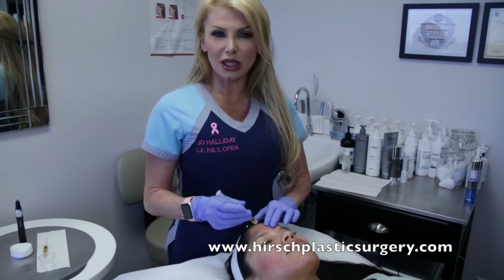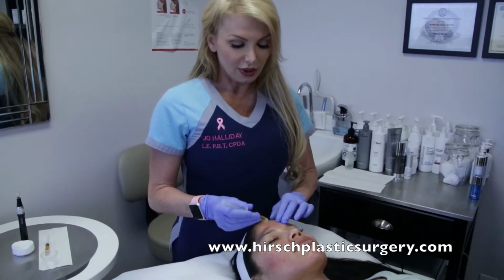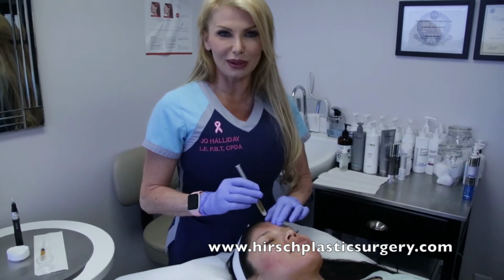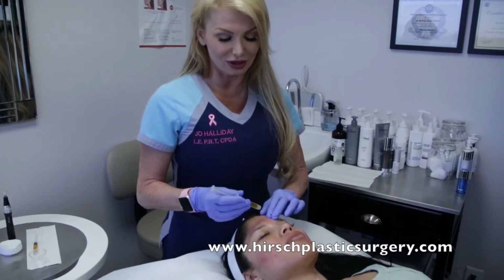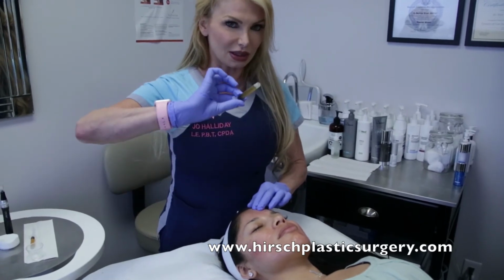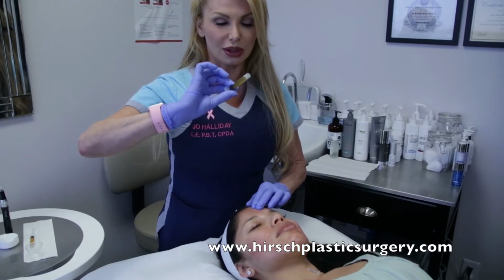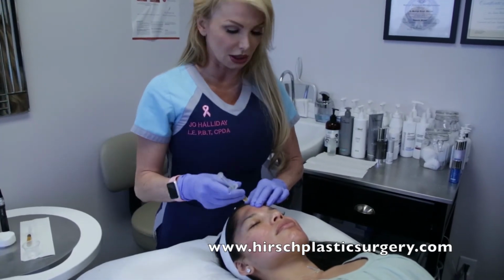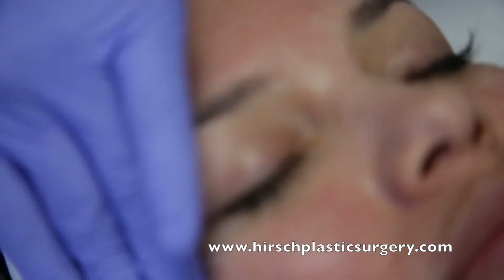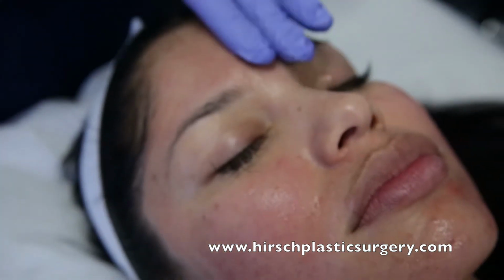Now that I've made microchannels in the patient's skin, I'm going to introduce the PRP. We have to be very careful because the PRP is not thick like blood, it's actually very fluid. And as you see, we've separated the platelets from the plasma and the hemoglobin, and that's why it's straw colored, not blood colored. So I'm going to put a nice layer of platelets all over her face.